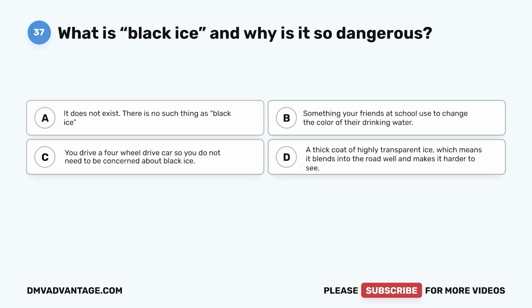Question 37. What is black ice and why is it so dangerous? A. It does not exist. There is no such thing as black ice. B. Something your friends at school use to change the color of their drinking water. C. You drive a four-wheel drive car, so you do not need to be concerned about black ice. D. A thick coat of highly transparent ice, which means it blends into the road well and makes it harder to see. The correct answer is D.